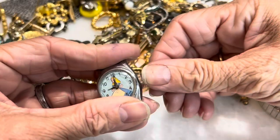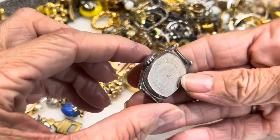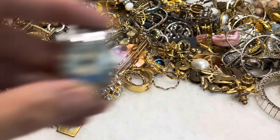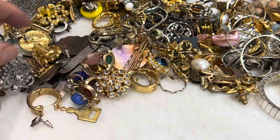I can't tell if this is keeping time. Okay, I'm going to put it right at 9 o'clock. We'll see what happens. It's pretty stiff in there. I'm not sure that this is working. It is making noise, but yeah, I'm not sure. We'll just have to keep an eye on it.